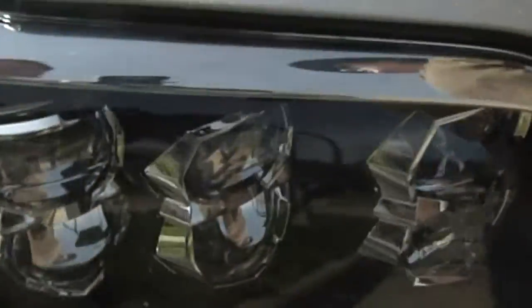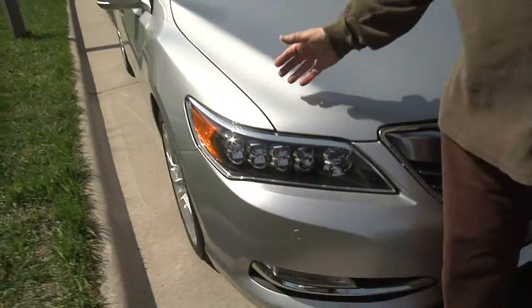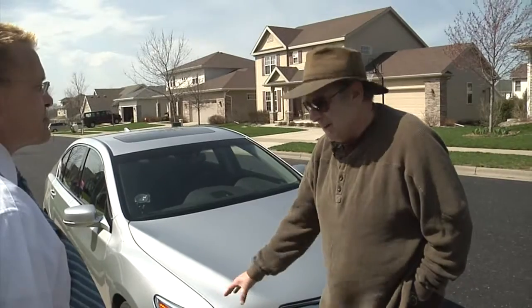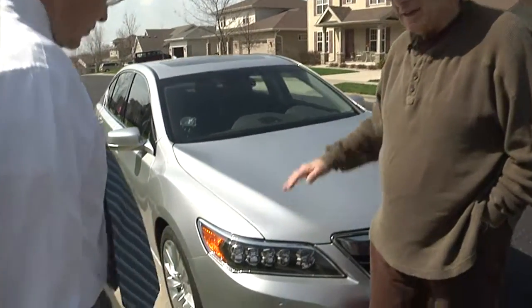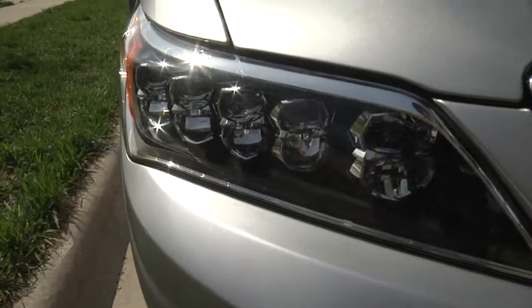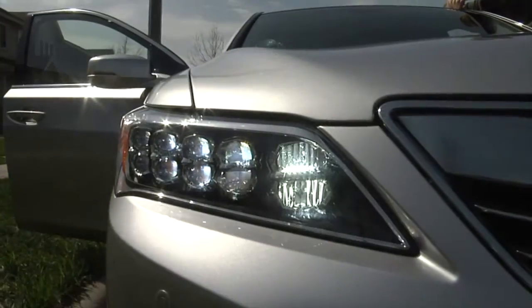Some call them aggressive. It's aggressive, but it's for a reason. These are essentially diode headlights, and they aren't there just to look like that. They're there because that's how they work. It's a very energy efficient headlight. It has a very sharp cutoff, so it's very easy on the oncoming driver, and it illuminates the road just beautifully. It's more like daylight than any other headlight I've ever driven.